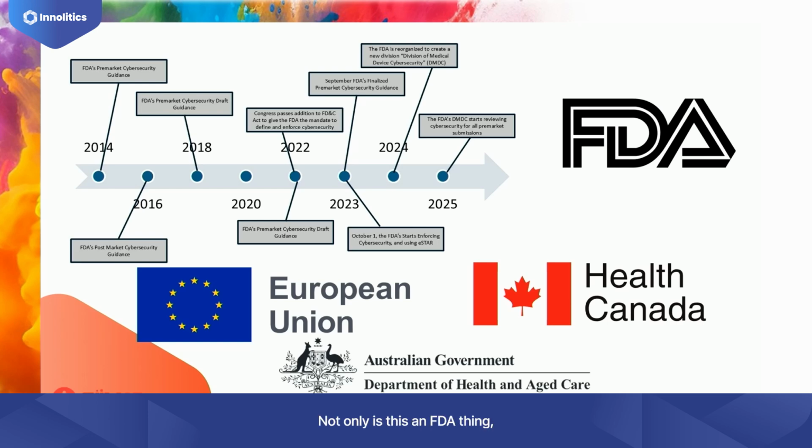Not only is this an FDA thing, but the rest of the world got on board as well, from the European Union to Health Canada to Australia. You name it, everybody's got cybersecurity requirements, and don't bother to ask, none of them are harmonized. That would be way too easy, right?